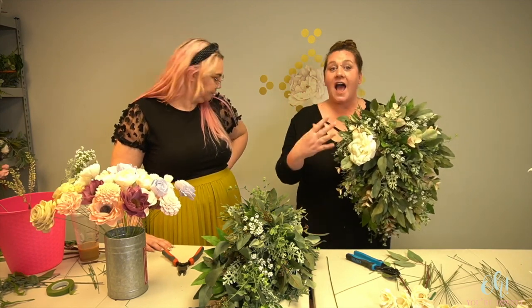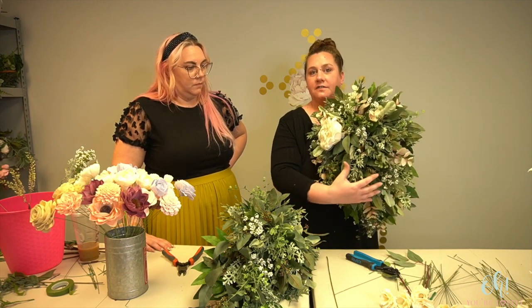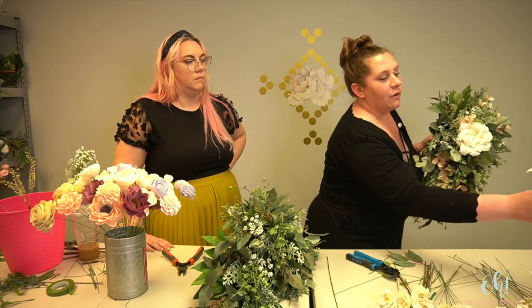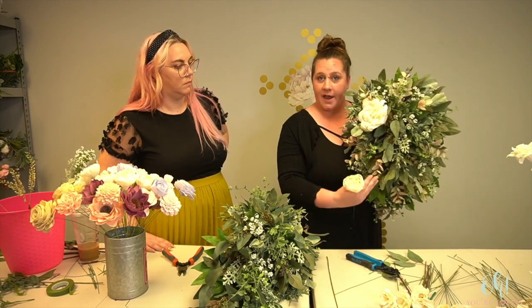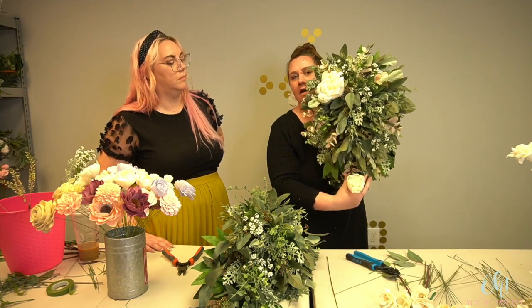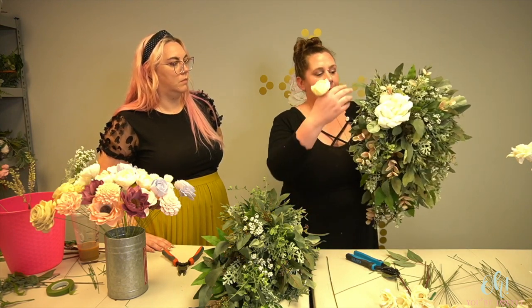Now, as for the next steps, I'm going to start by adding in my largest flowers in triangles, and I'm gonna do that with everything. So I'm gonna start with my Louises and do three of those in a triangle. Any of the larger flowers, a 3-inch, I'm concentrating in the top two thirds. I don't want a big flower to be in the bottom third because it's gonna look off.